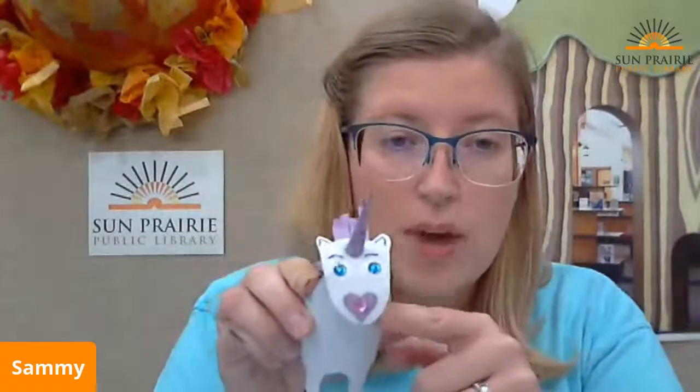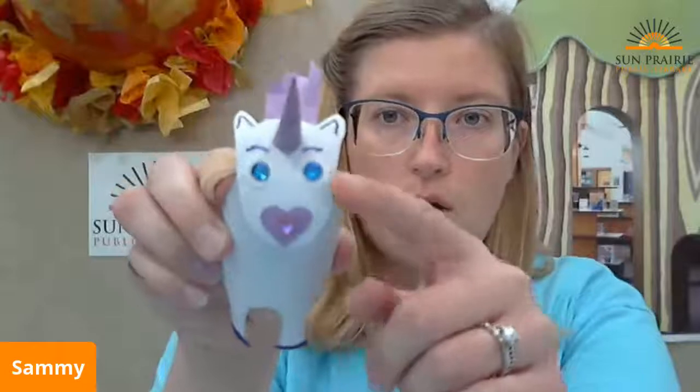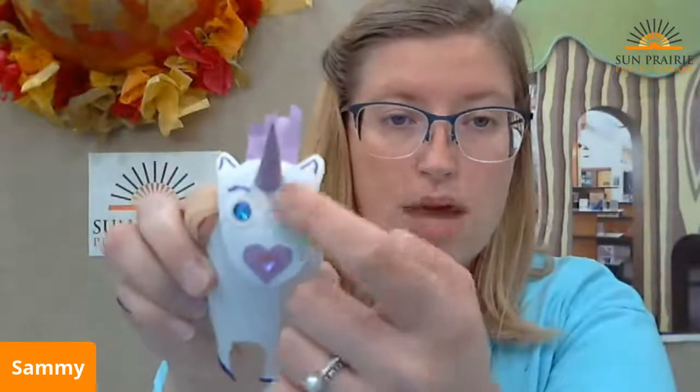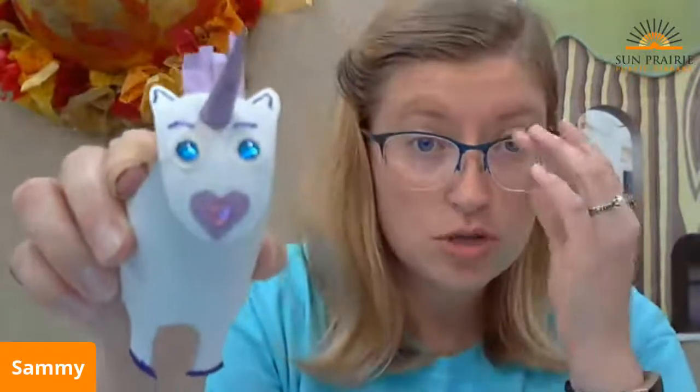So if you've got some colorful paper, I would recommend cutting out a couple of eyeballs. I cut out some white paper there, and that's what I'll use. It's getting a little blurry if I get too close. There we go. And I've got some paper for the eyeballs. And if you don't have jewels, you can just do some dots on there and make some eyeballs that way. And then I've got a purple heart, and that makes a really cute nose for the unicorn. But if you just want a circle for the nose, that is totally fine too. I think I'm going to try a circle this time.